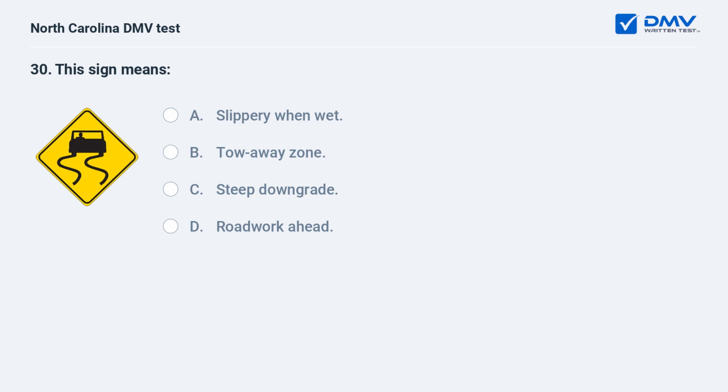This sign means A. Slippery when wet. B. Tow-away zone. C. Steep downgrade. D. Road work ahead.